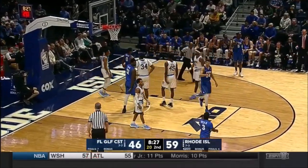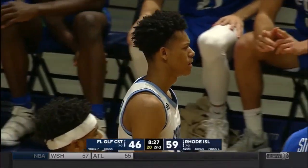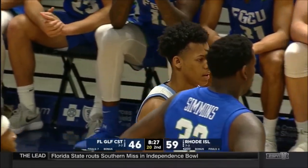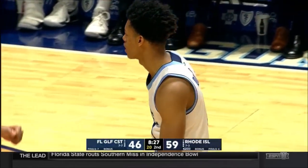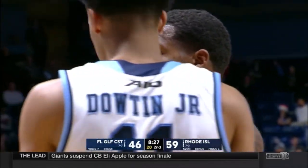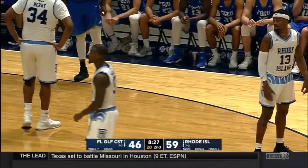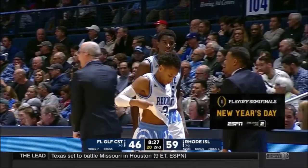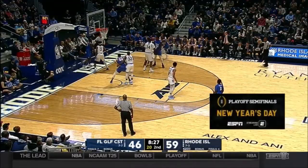Another foul going to be called on Doughton. A lot of whistles here of late. Well, that's what happens when you put pressure on your defender and take it to the rim. Not settling for the jump shot is how you can get to the line and create some issues on mismatches, which is what Florida Gulf Coast has done well in the last few minutes. 16 fouls on Rhode Island, so one more, that'll be the bonus.